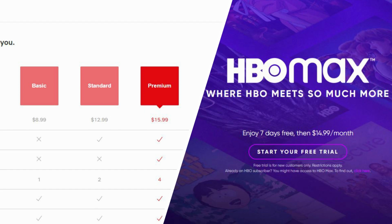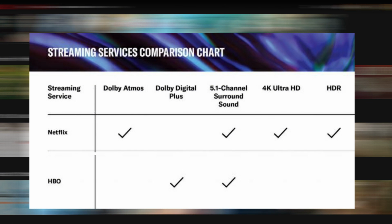The second thing to take into account is if you're looking to watch 4K content, Netflix is going to be the way to go. Currently HBO Max doesn't have 4K programming. Hopefully this is something they'll add in the future, but Netflix has a ton of 4K, and this is available, of course, on the most expensive package. So the $19.99 package will give you the 4K option.